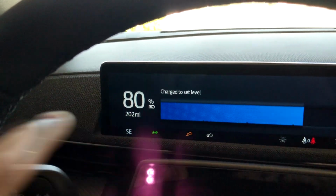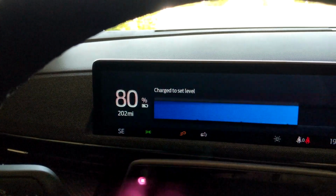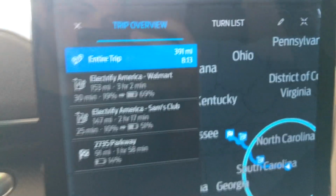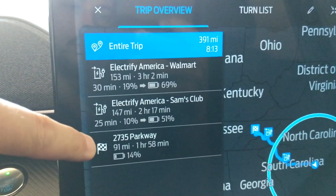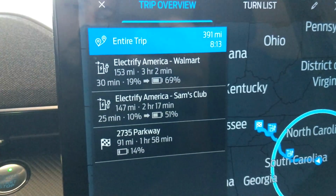All right, well, the car has been charged up to 80%. As you can see, it's projecting 202 miles of range now. And now it has recalculated it out to 2 charging stops for this 400 mile, or almost 400 mile, trip.